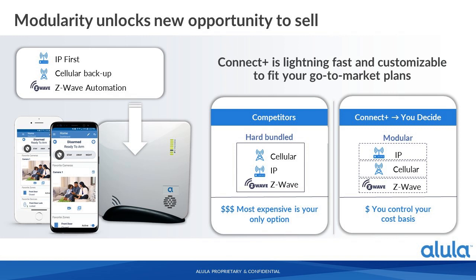But like I said, we are IP first, not that you have to be. If you wanted to go sell primary, you could. But you're always going to have that Ethernet connection built in. If you want to add Wi-Fi, you can. If you want to add cellular, you can. If you want to add Z-Wave, you can as well. Like we said, with our competitors, a lot of times, whether you want the Z-Wave, the IP, the cellular, or the Wi-Fi, you're paying for it. So it is up to you. On the next slide, we'll dig a little deeper and talk about the modularity, what card goes where, and what cards we have for you.